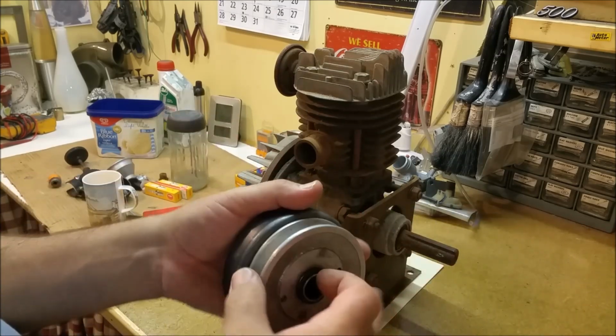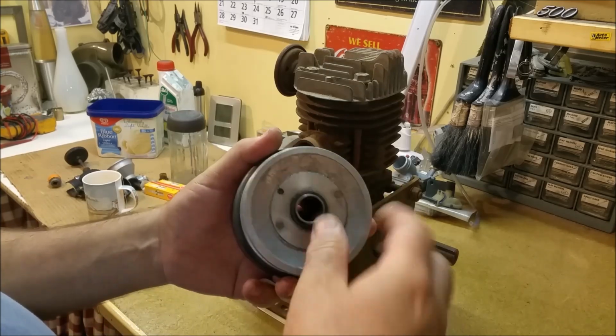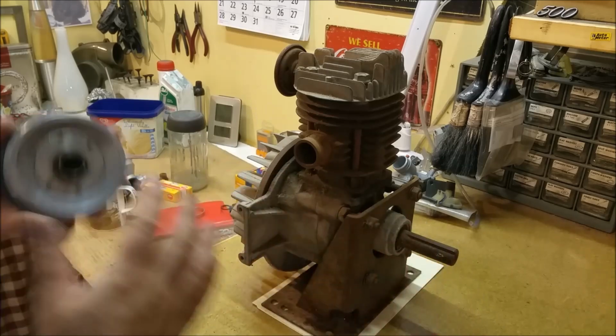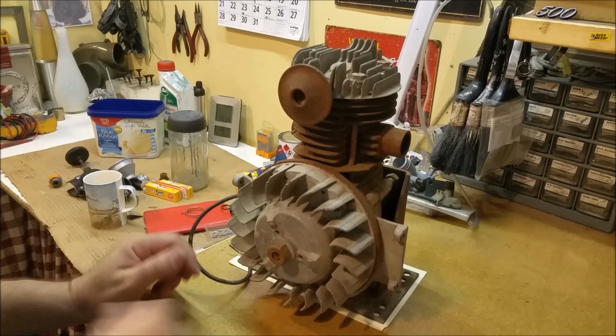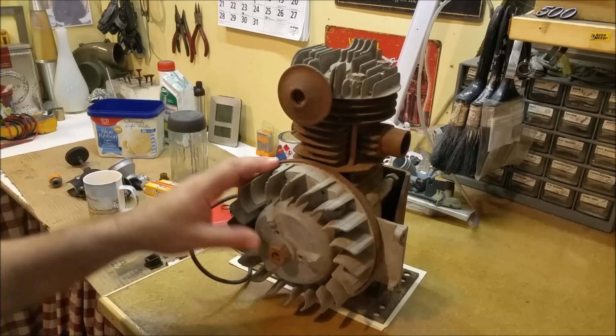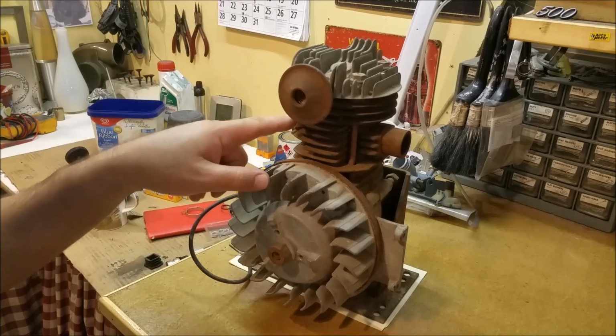I think we used to take those off and put cogs on them, like little gears, so you could use them with the chain on the go-karts we used to make. No idea what this one is like, and it came a little bit later. I collected it too late to incorporate it on any of the mowers I've got. It's got a great flywheel. Don't know what's going on in there.